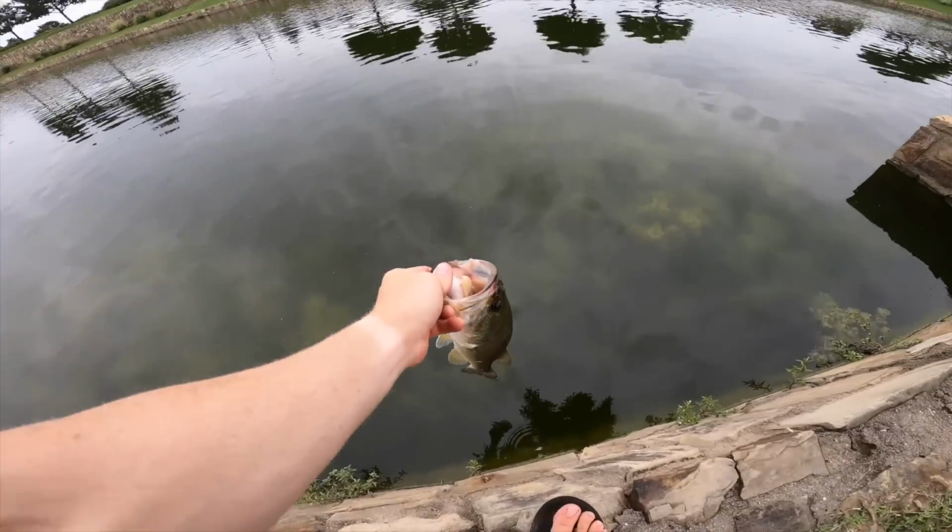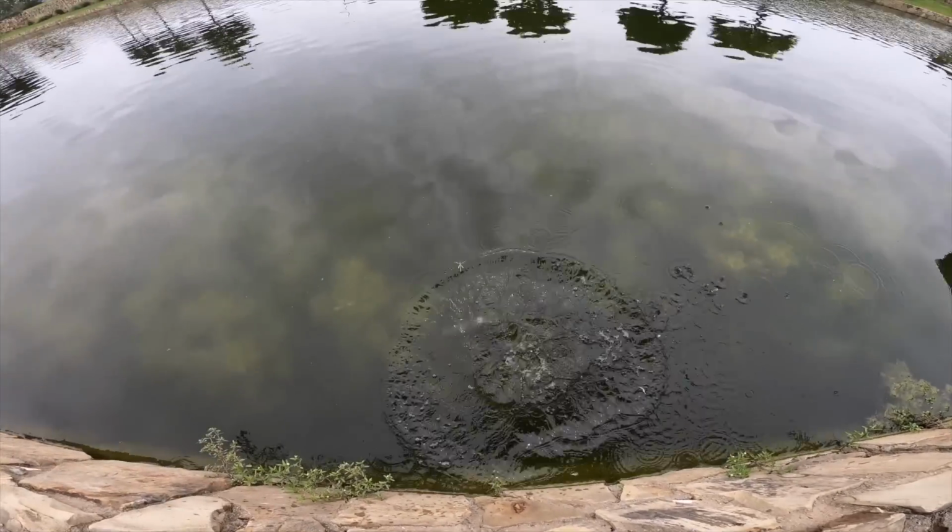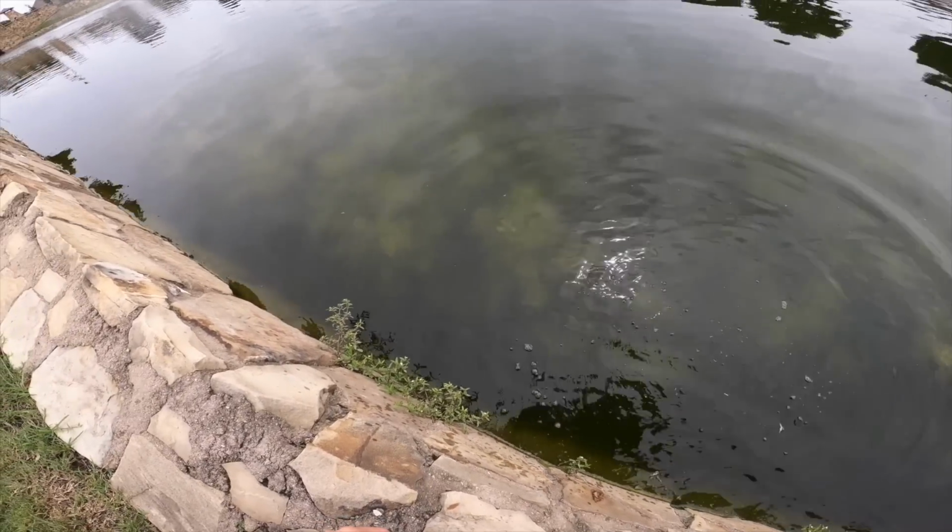We're gonna let the last little fishy go. See you, bud. Wow, guys, what a day. We had a blast out there before the storms hit. Devin and I had to split.